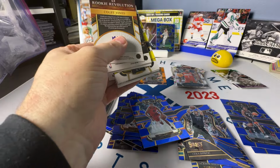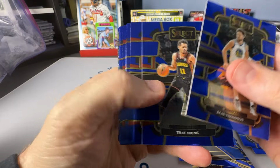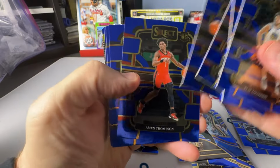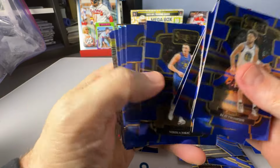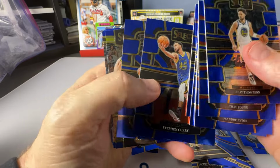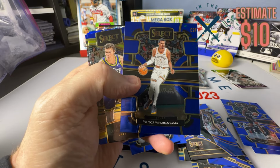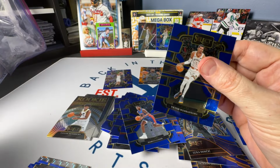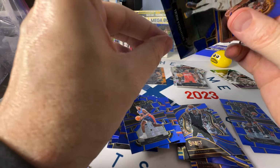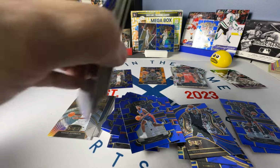I was opening prism and I got that Wemby in a silver prism. I do not have a Wemby silver prism. All right, Clay, Trey, Ayton, Lively, Jimmy, Amen, Joker, Sasser, AD, Steph, another Victor Wemby. Three boxes, five boxes, three Wembys. Okay. You are not hurting my feelings at all on that. Now I'm just going to have to find seven more cards to send in because I'm clearly doing another order.